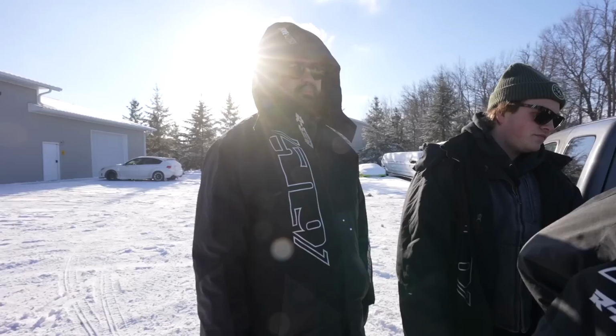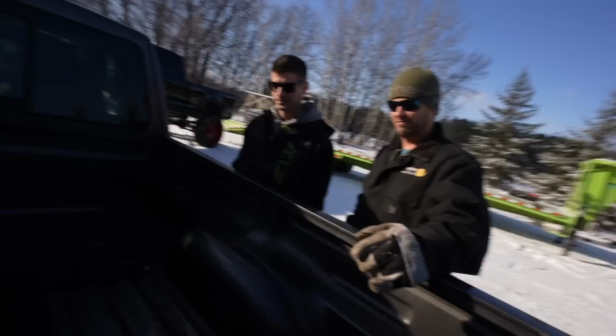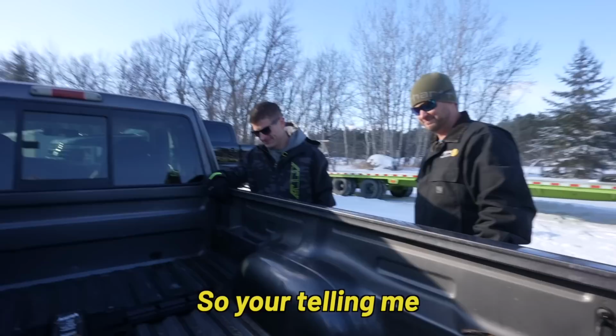All right, so what do we got for the mounting system here? Is this actually mounted to the frame of the truck, or is it just bolted into the bed? Both. A little both. May or may not be through some wires. Yeah. It's good. So you're telling me this isn't standard Ranger equipment? Dude, it's gonna be worth so much more. Yeah, Mike, you're gonna be able to sell the Ranger with a tow package now.